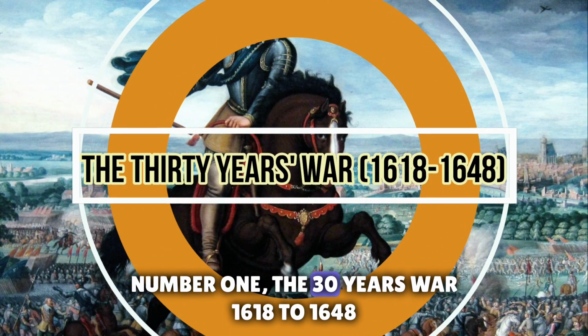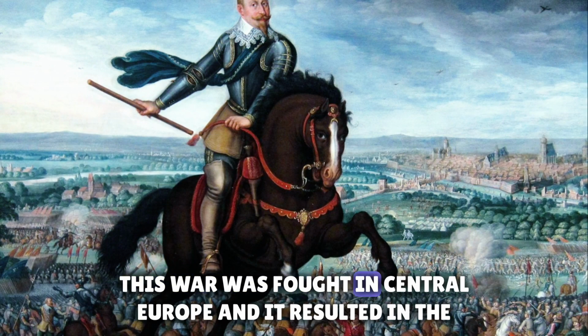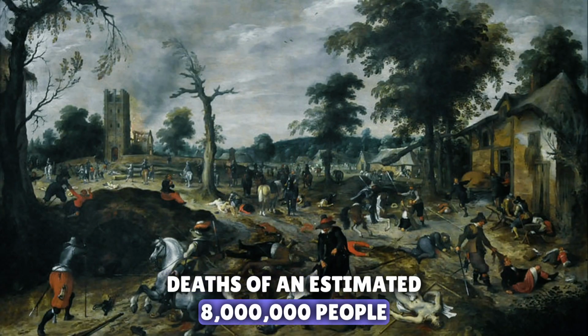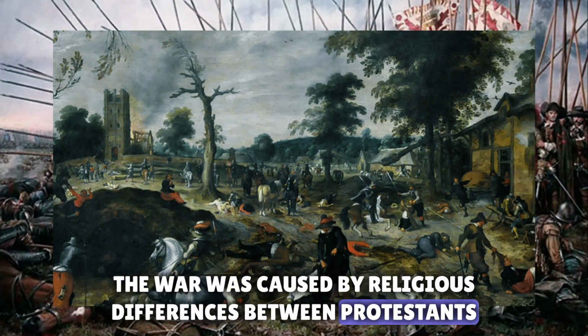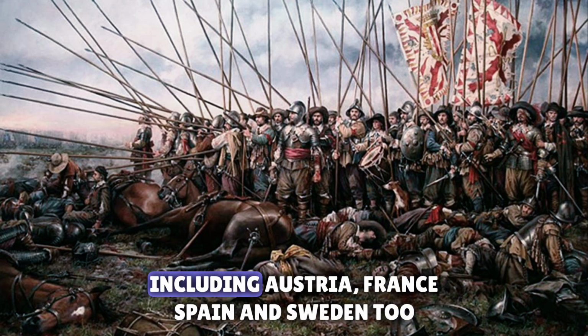Number 1. The 30 Years' War, 1618 to 1648. This war was fought in Central Europe, and it resulted in the deaths of an estimated 8 million people. The war was caused by religious differences between Protestants and Catholics, and it was fought between a number of different countries, including Austria, France, Spain, and Sweden.